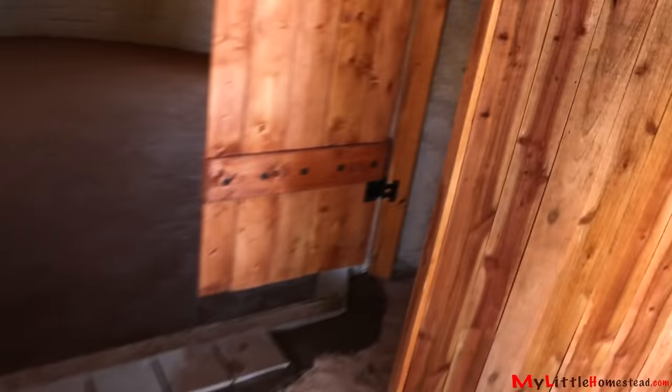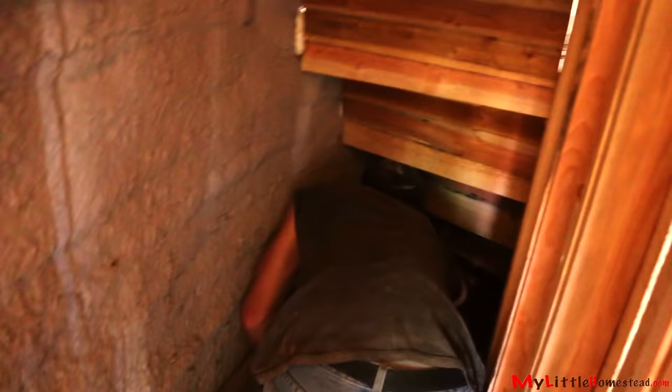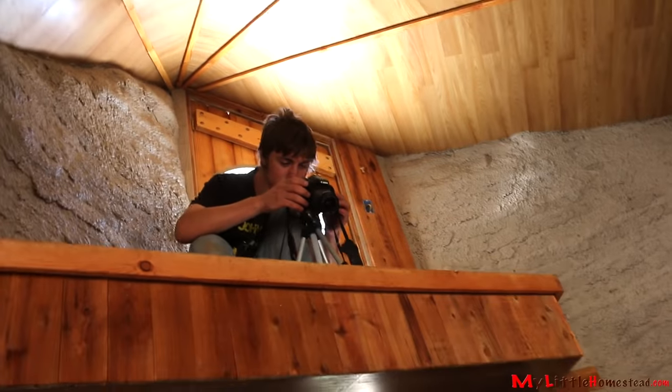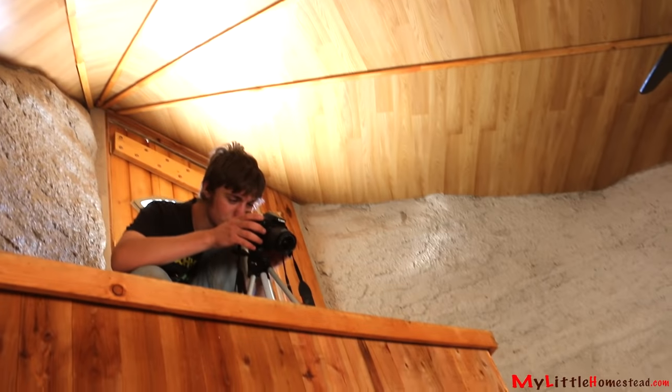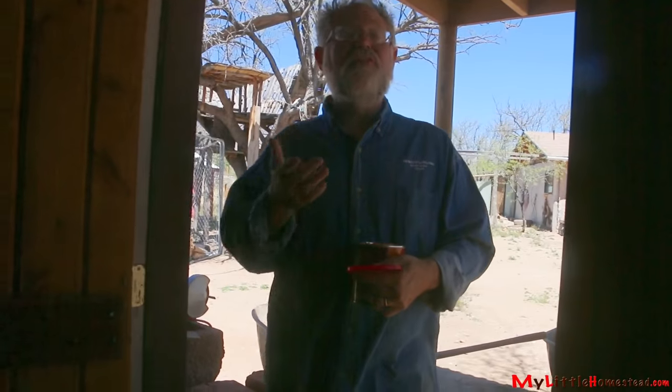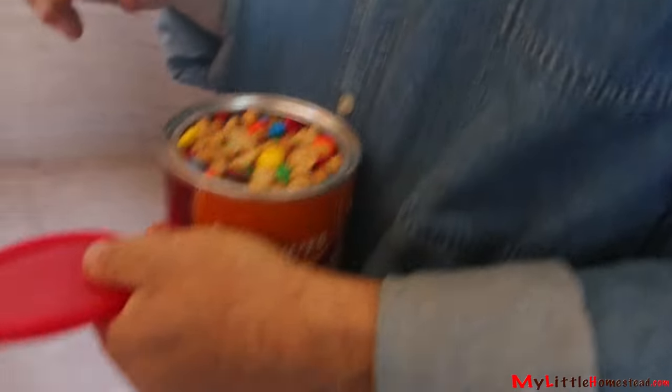Wow, looks complete. Are you hiding? I'm hiding, yes. Gonna do some time lapse of the floor. Gary took off and got a snack, I see. Peanuts, I would say that's protein. Keep us peanuts. Well, it might have a few M&Ms in there.